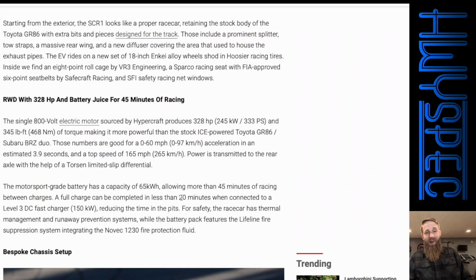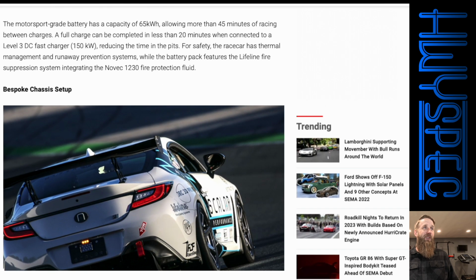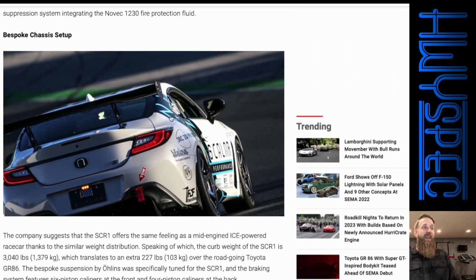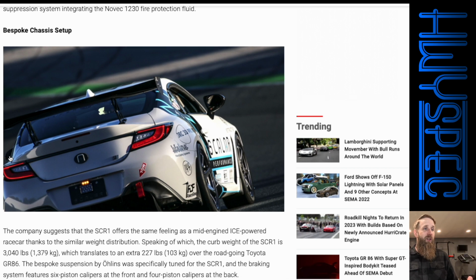All right, now speaking of electric vehicles that are modified, we are looking at a Toyota GR86. Look at this. This thing looks awesome. It does have a 65 kilowatt hour battery that they say will last 45 minutes of racing. Not just 45 minutes of puttering around, it's 45 minutes of racing. And here's the amazing thing. It does weigh 227 extra pounds, and yes, the interior is pretty well stripped out. But regardless of that, it's still only 3,040 pounds, which is not much.